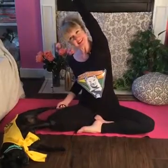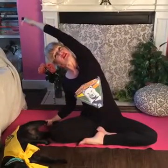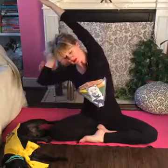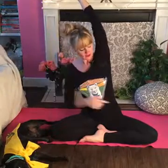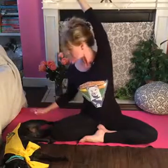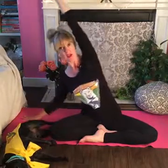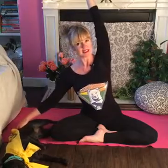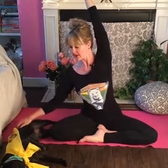So I'm going to again just stay connected to him and reaching through that left arm, extending. And then if you can really think of trying to open up the left side of the body and reach. So some of you may come down onto your hands, others maybe the forearm. So you see what feels good and allows you to stay in touch with your pup. And then back up to the center, and then we'll try the other side.